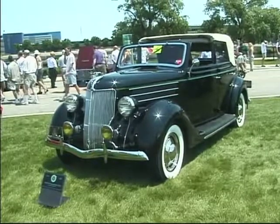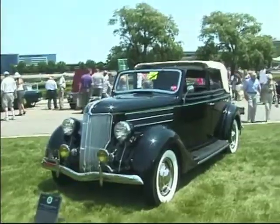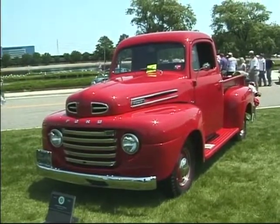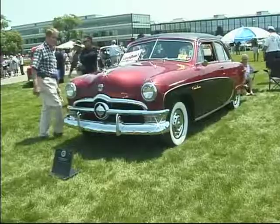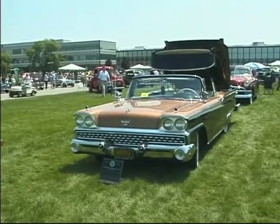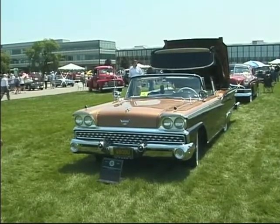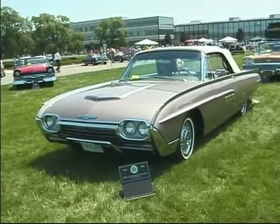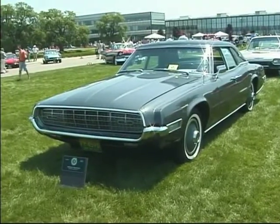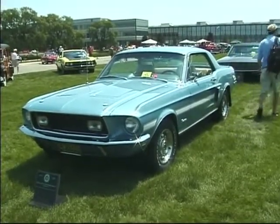1936 Ford convertible sedan with a three-position top: all the way up, partly slid back, or completely down. 1948 Ford F1 pickup truck. 1950 Ford Crestliner. 1959 Ford Galaxie Skyliner retractable hardtop. These were built from 57 through 59. 1963 Ford Thunderbird convertible. 68 Ford Thunderbird. 1968 Ford Mustang California Special.